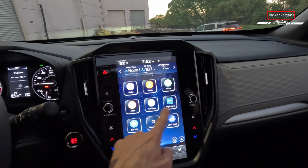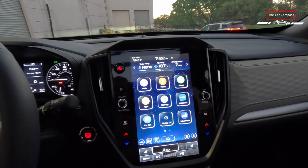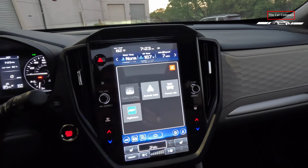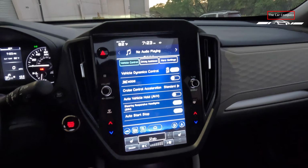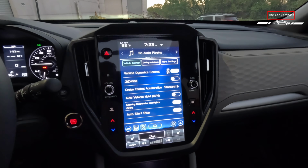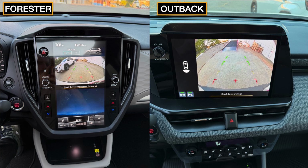This is going to be your interface. In the Forester, outdated. I do like the interface much better in the Outback. And now let's see your apps. This comes with Apple CarPlay and Android Auto in both of them. Let's go back home. There you go. This is going to be your settings, all that. A little bit busy here in the Forester. Let's put this into reverse. Let me show you the camera between the Forester and the Outback. There you go. And now let's move forward.